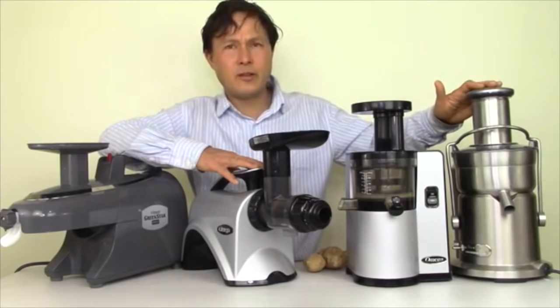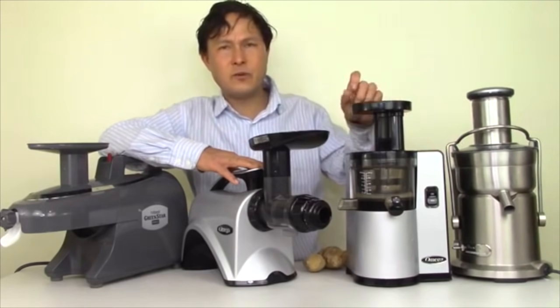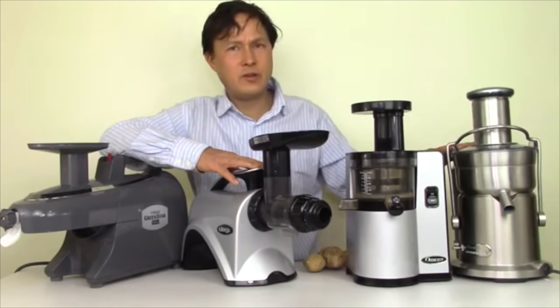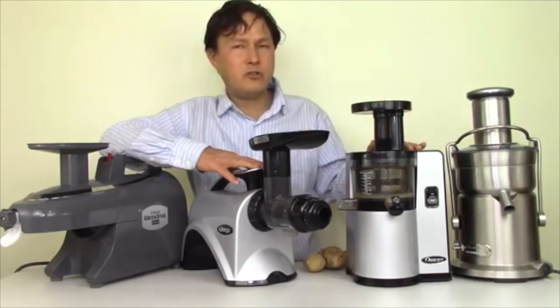If you're trying to juice something like leafy greens, you could put leafy greens in there and then it'll spit out whole chunks of leafy greens that are simply not getting juiced. This machine is not efficient for juicing leafy greens. It also can't juice wheatgrass, whereas the rest of the juicers on here can effectively juice wheatgrass.